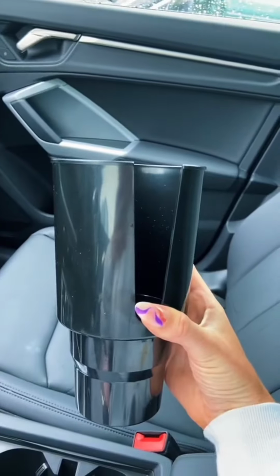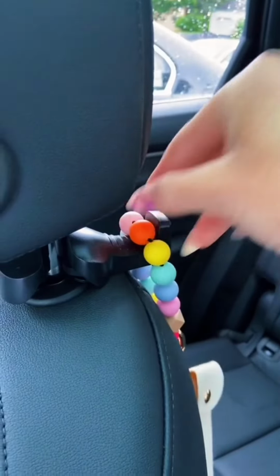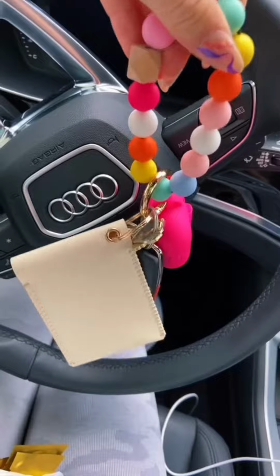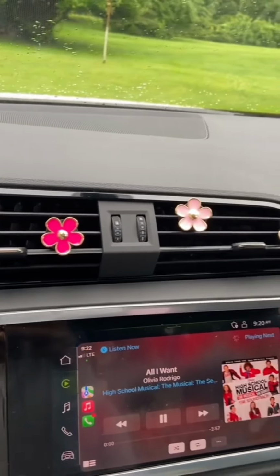Here's everything I got from Amazon for my new car. I got this little insert that holds my 40-ounce water bottle. I got these purse hooks for the back of the seats. Everything on the key is from Amazon, the keychain and the AirPod case and this little card holder. Then these cute little clip-on flowers.